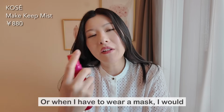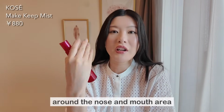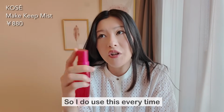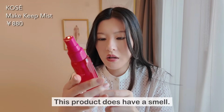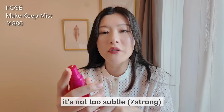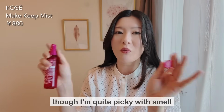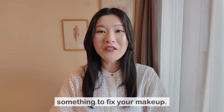Or when I have to wear a mask, I would put it mainly around the nose and mouth area so that the makeup doesn't really transfer onto the mask. Nowadays it's getting warmer in Tokyo, so I use this every time I'm going out, like the whole day. This product does have a smell. I don't know what smell it is. Slightly floral, but it's not too strong, and once it dries out, you can't really smell anything, so I am totally fine with this smell, even though I'm quite picky with smell in a lot of cosmetic products.